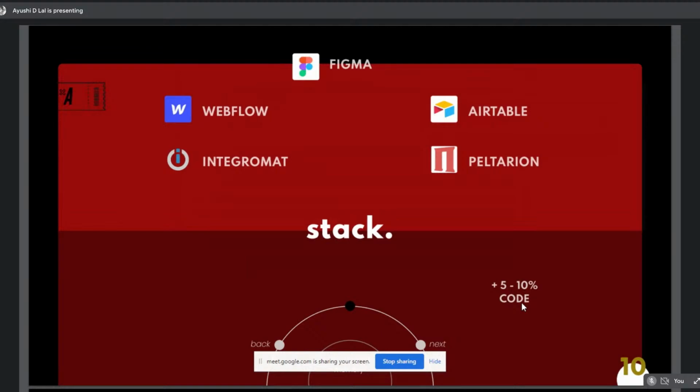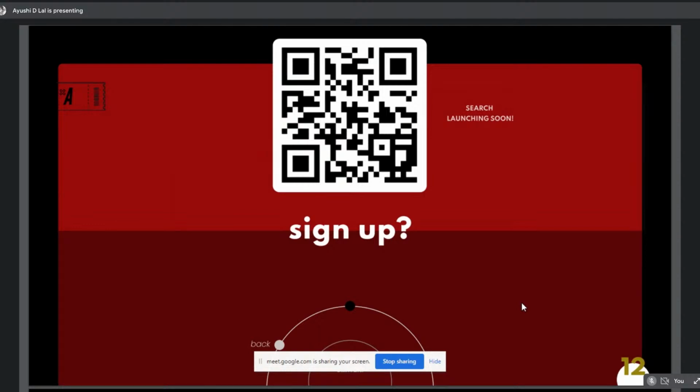So this is the stack that I've used: Webflow, Integromat, Airtable, and Peltarion. Although I still have to integrate the Peltarion model with my Webflow, because Integromat is still going to take time to have Peltarion on its platform. So once that is there, my search will be ready. Right now the deployment is ready and the Webflow platform is ready. I just need a connector like Integromat to be there with Peltarion on it to deploy the search engine on my Webflow website. And if you want to sign up, you can just take a screenshot of this screen and then just sign up.